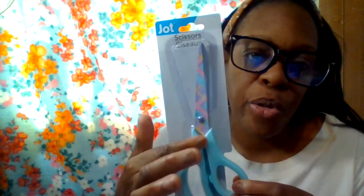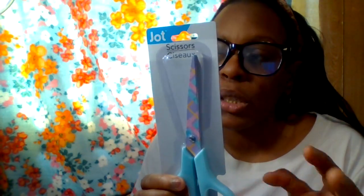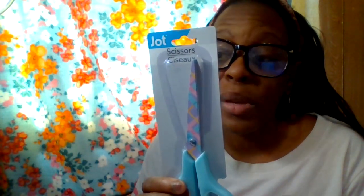And I love the material on these here. And I hope they're pretty sharp too. It says soft grip handles, lightweight premium scissors. And I hope that the blade is sharp. So if you have any type of blade machine that keeps your scissors sharpened and clean, definitely pick that up. Not from Dollar Tree, but from Walmart, Target. Look on Amazon also.